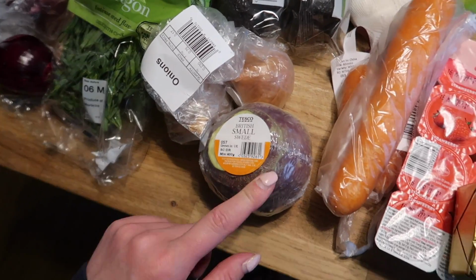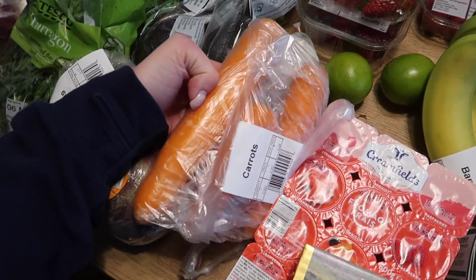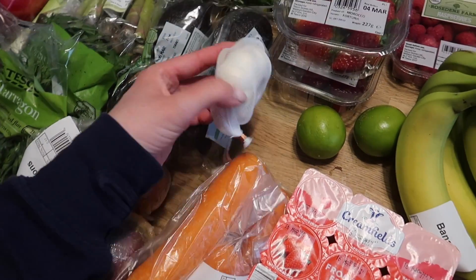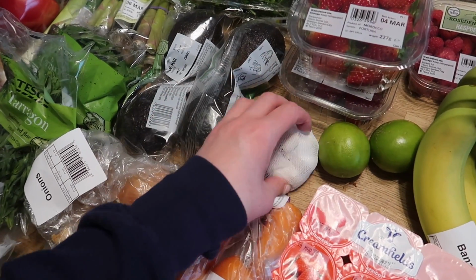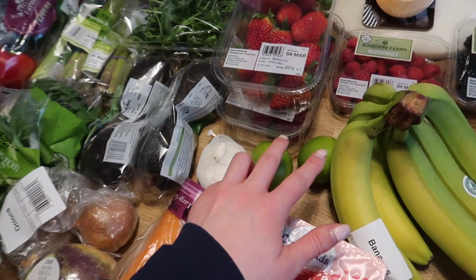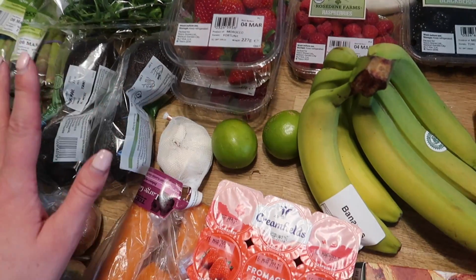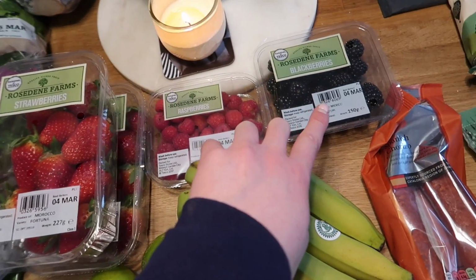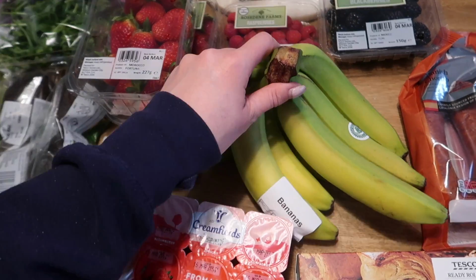I have a small swede, then 3 carrots, which came in at 24 pence. I mean, that's crazy, isn't it? I got a large garlic head because we get those quite a lot and go through quite a lot of garlic. I got 2 limes here as well. And then fruit-wise, I've got 2 packs of strawberries, a pack of raspberries, and a pack of blackberries. And then I also got some bananas.